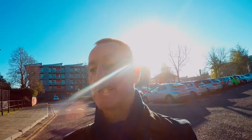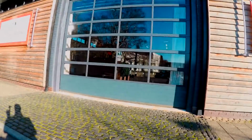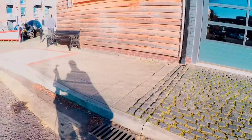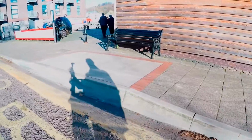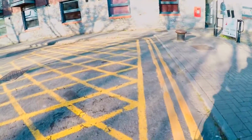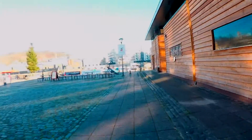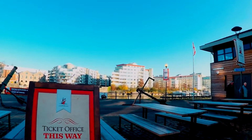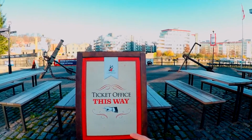I just got to look where I've got to go because there's a curb here and it's quite a steep curb. I need to find another spot to go up. On the curb. I'll say the sign is there, as you can see it says this way.